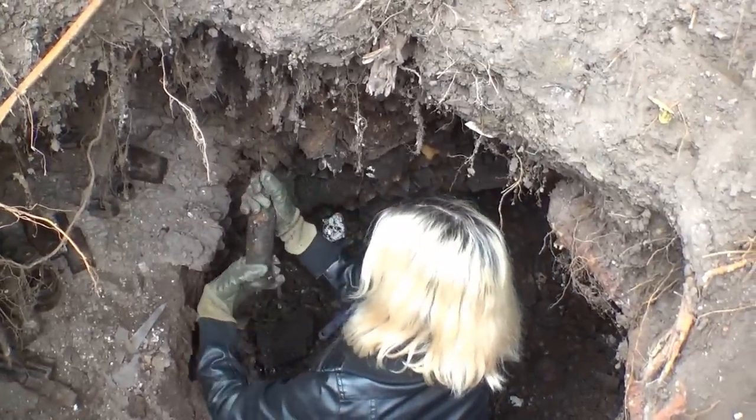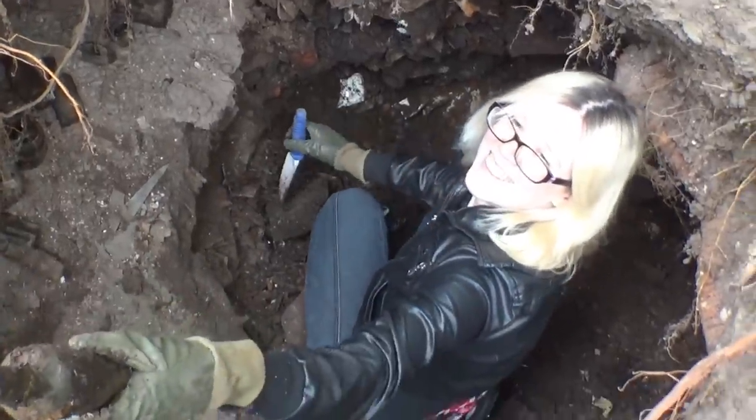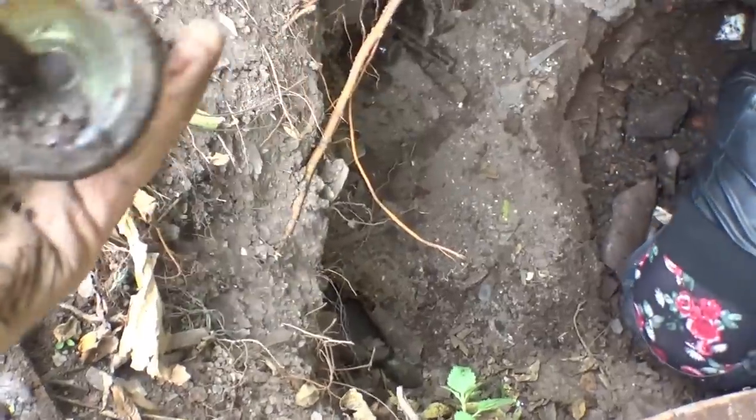Hey, that's olive oil. It's an olive oil. How did you know that? Because I'm obsessed with sauces. She's good at that one. That is a good one. All right, sure is. It's a nice aqua. Look at that belled out bottom.